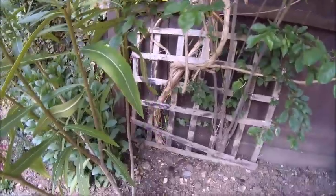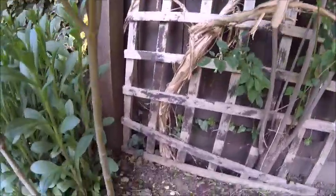And there's where the clematis starts. Just there, that thick twig, that scabby thing at the back there, that's where it starts and it goes up and up and up into the tree, all the way up there.